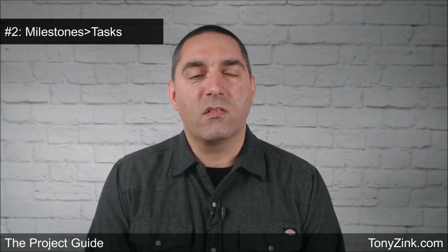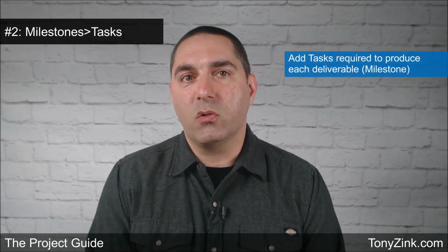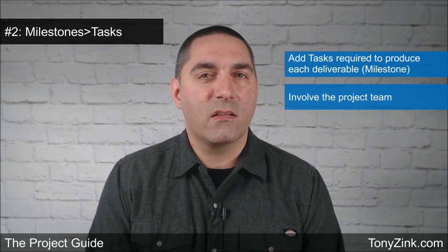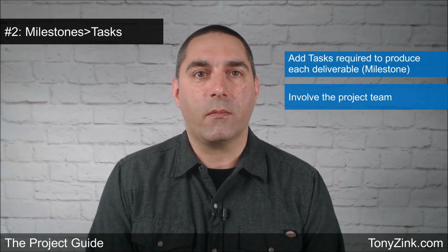For each deliverable milestone that you've added to your project schedule, insert some blank rows above that deliverable and create a list of activities or tasks that your team will need to perform in order to produce that deliverable. This is a great time to get your project team involved to help you identify all of the required tasks, as you may not be familiar enough with the hands-on work to identify everything.